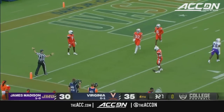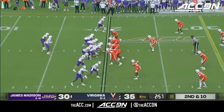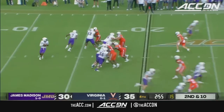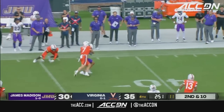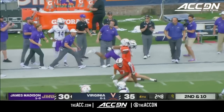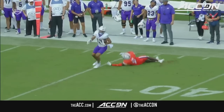Did it cross the plane? Yes. JMU with two timeouts. Here's time for McLeod. Has a man open. That'll move the chains, and a nifty move ahead to the 44. From Jordan McLeod. Second catch of the game for 13 and White.